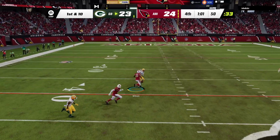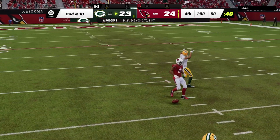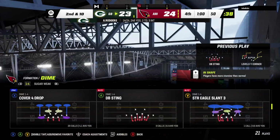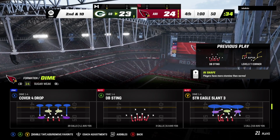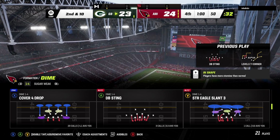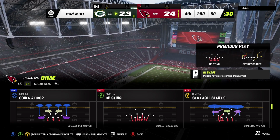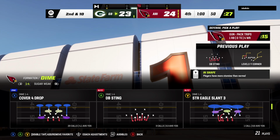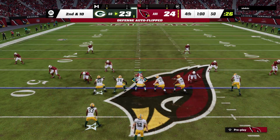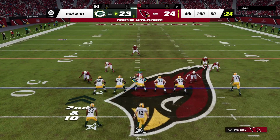Rodgers to throw. And the coverage terrific there as that's knocked down and incomplete. Certainly looked like someone was very confident in his ability to fit that one in. I would say he was overconfident because there wasn't a whole lot of separation there. Had that one covered pretty well downfield and knocked it away. So after the incompletion on first, now 2nd and 10.